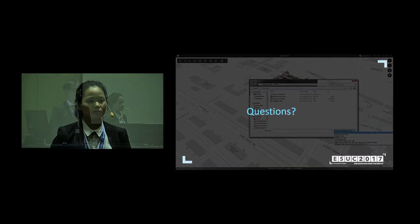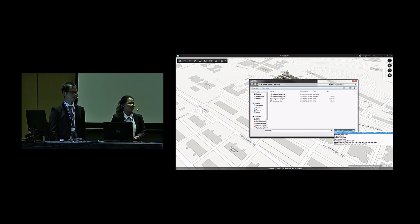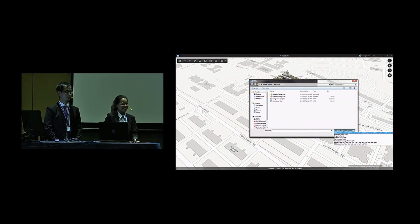Okay, that's a question over there. This is a quick question. I would like to ask if ArcGIS Earth supports CityGML format. Not at the moment. Maybe we can suggest it to Esri and then soon, probably in the next release.